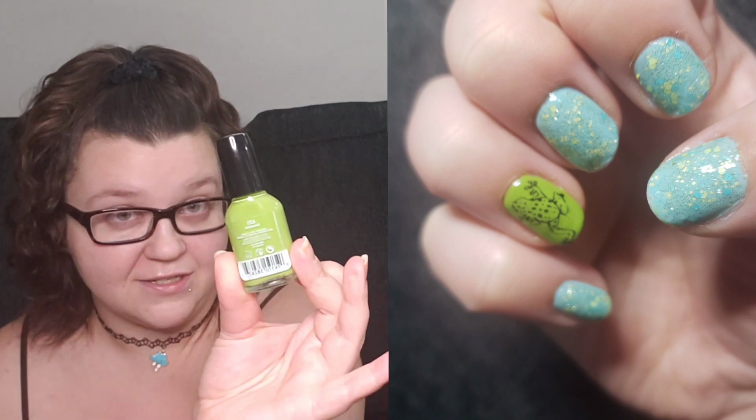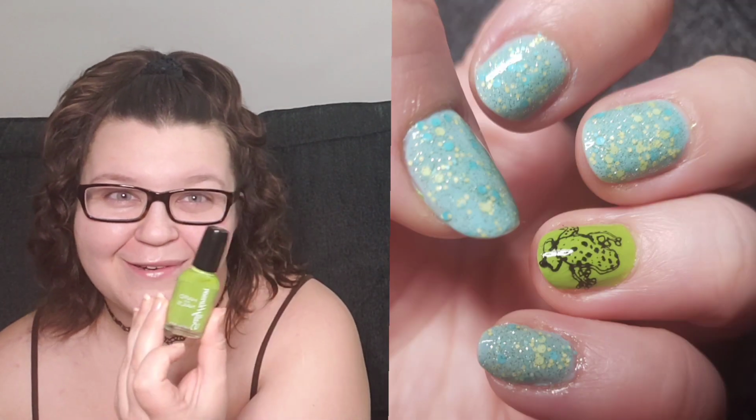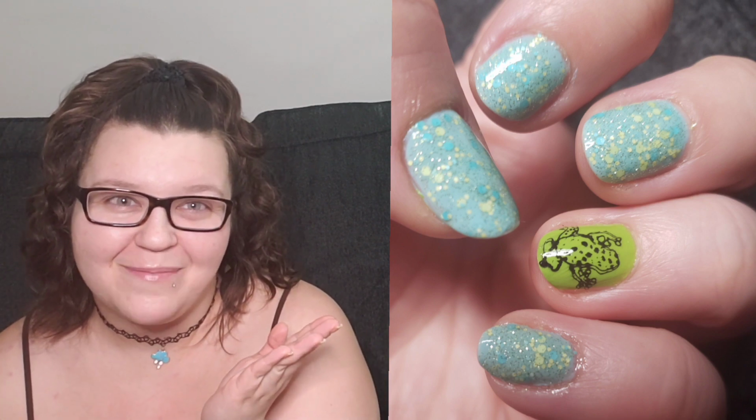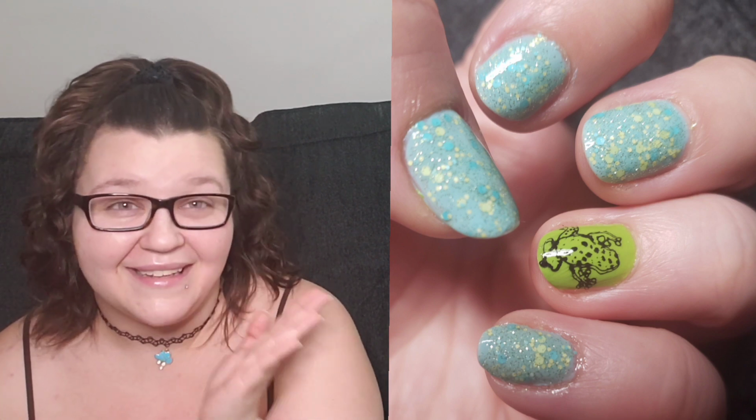This is the Hard as Nails line. Bright lime green, really beautiful. And then I just went in with a simple little froggy stamp, and it was really cute. I liked it a lot.